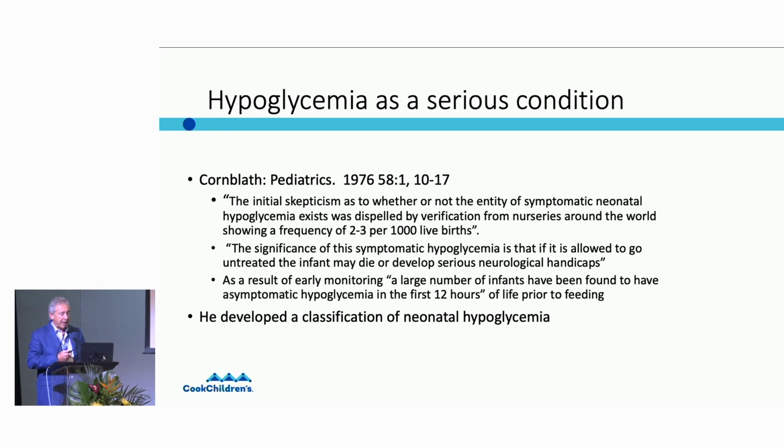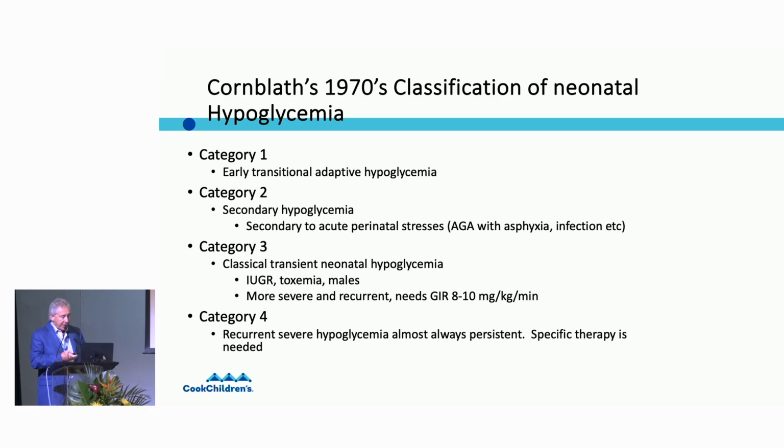So he developed a classification of hypoglycemia back in the 70s, with 4 categories. The first category was early transitional adaptive hypoglycemia. He realized that after babies are born, their blood sugar drops, and then the baby adjusts to extrauterine life and the blood glucose rises, and that was the graph I showed you earlier. He also noted that there was a secondary hypoglycemia. Some babies who had perinatal stresses developed hypoglycemia, and that it was more serious.